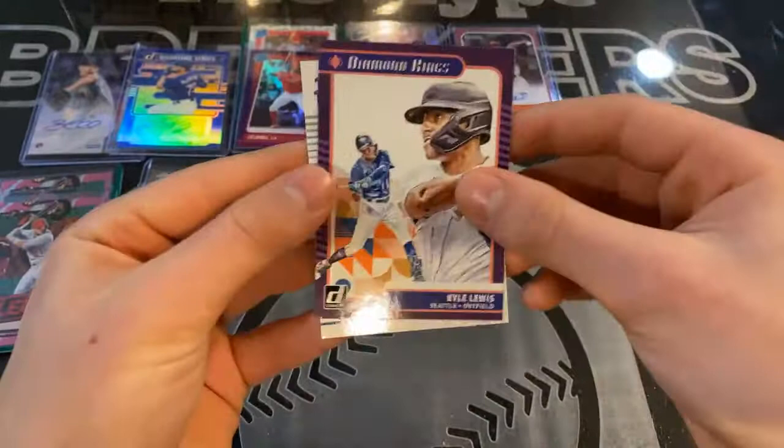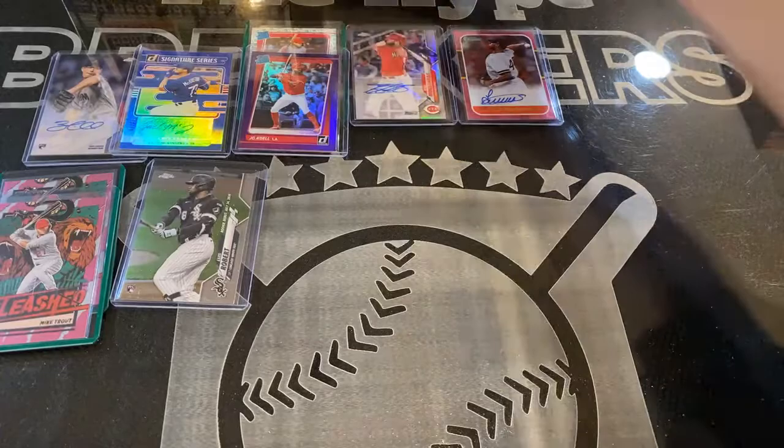All right, two boxes left. Let's do our last Topps Chrome. Man, I really like those megas of Donruss.